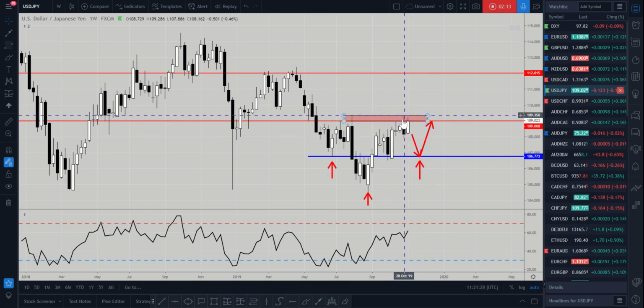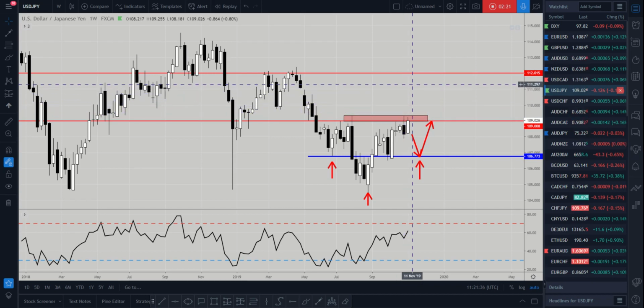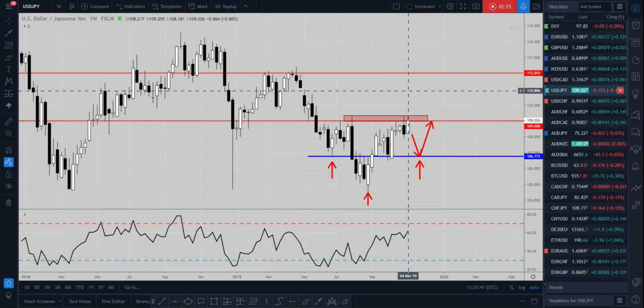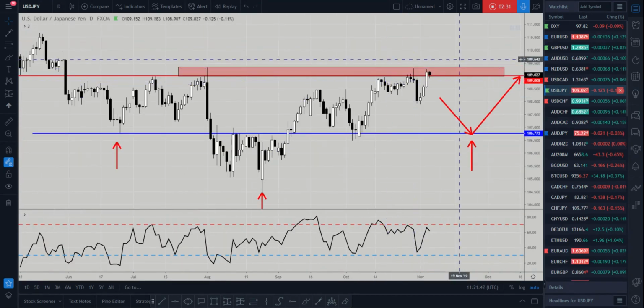However, if price breaks through that 109.35 highs and closes above, then I think we're going to be on the cards for that 112 towards the end of the year. Okay, so keep an eye on dollar yen. We're at this resistance right now, so we need to just keep an eye on it.